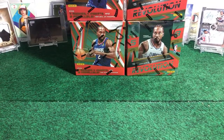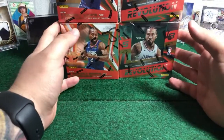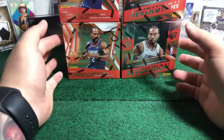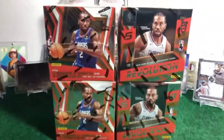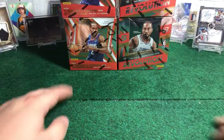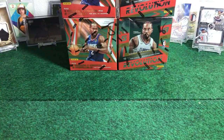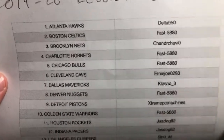My friends, on the first break on this nice inner case, we got 3 hours. Three nice hours. So, we got here 5, 6, 7, and 8, assigned for this break. Those are the boxes assigned for this break number two, guys. Break number two, Panini Revolution Basketball 2019-2020. Here we got the checklist.